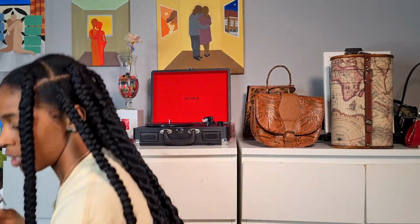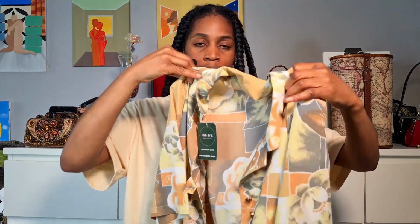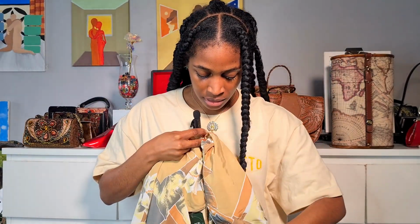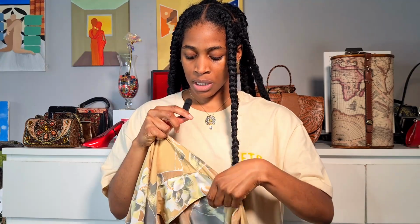But I picked up one shirt, which was this shirt. I just really liked the print on it, but what I really liked was the ruching at the bottom of it. I just thought that was a really nice detail. And then I also liked these brown buttons, this one up top and then these two on the bottom. So I think this will be cute worn open and then also worn closed.